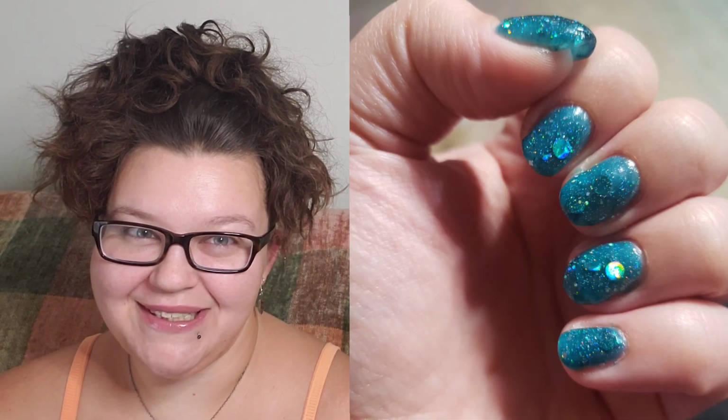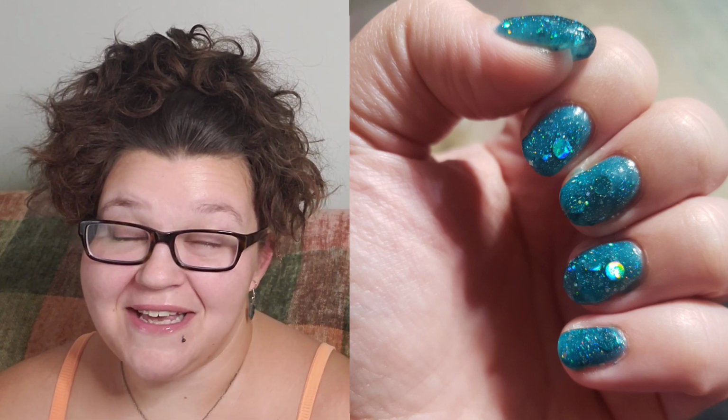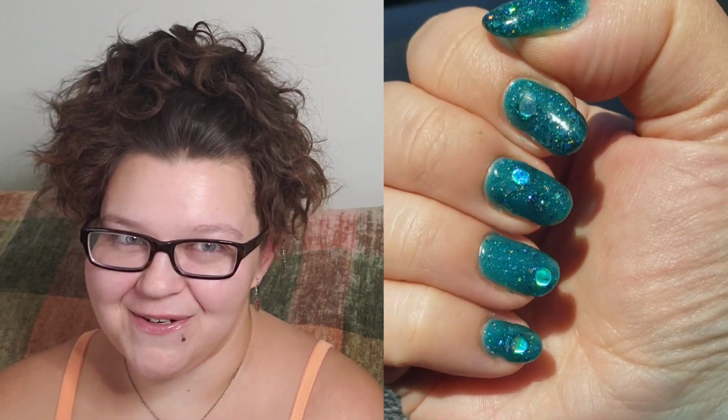Ooh, this next one, y'all. This one was a new brand to me, so this is the first time I ever wore this brand, and I was so happy with this polish. The formula was really nice. Being a jelly, it was not too squidgy or hard to work with. It was really nice on the buildup, and who doesn't love a circle glitter?